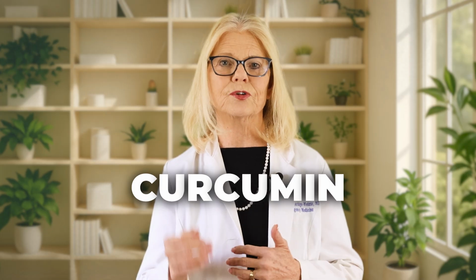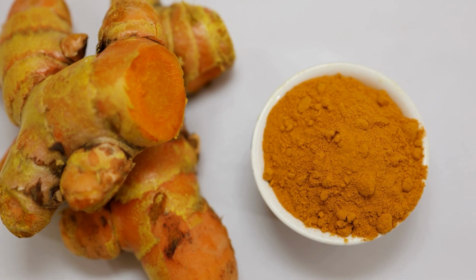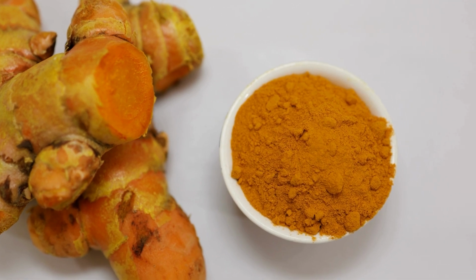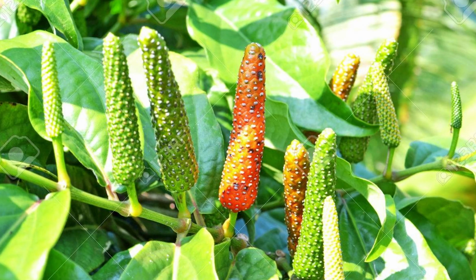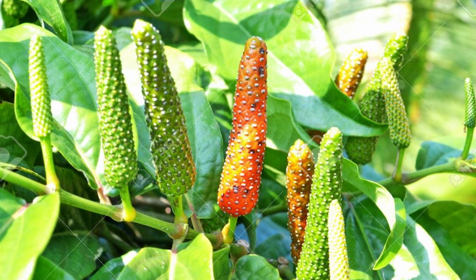And the third one is curcumin. Curcumin comes from turmeric. We can purchase that one at the grocery store. It will act as a natural senolytic and also as a powerful anti-inflammatory. Number 4 is probably my favorite name. It is Piperlongumine. Piperlongumine is exactly what it sounds like. It is an extract of the long pepper. It targets zombie cells through oxidative stress. In other words, it increases oxidative stress in the zombie cells, weakening them and damaging them.